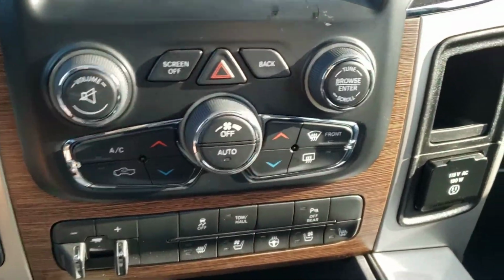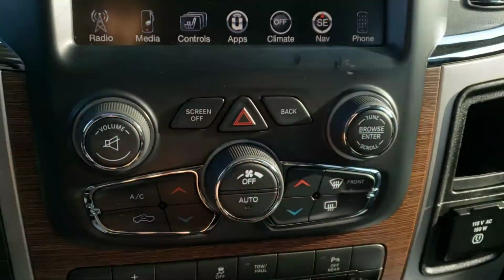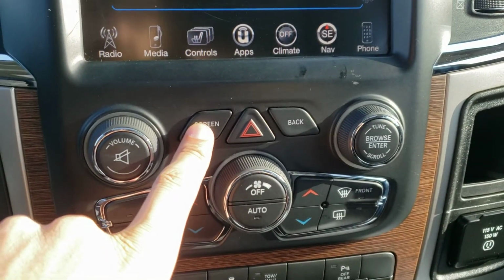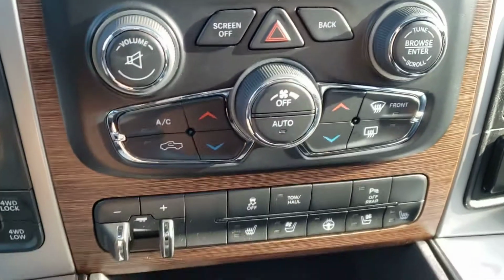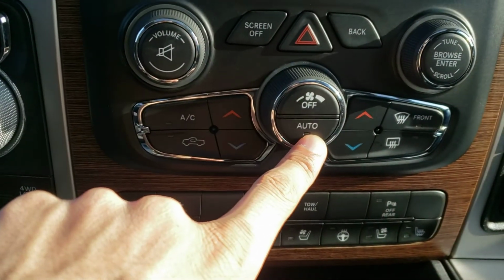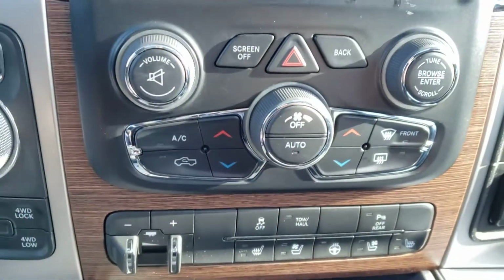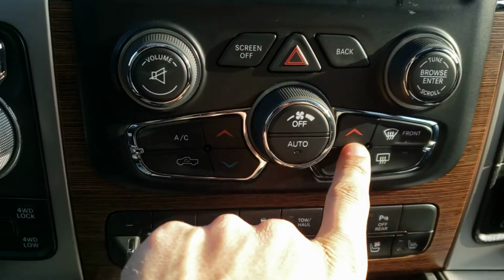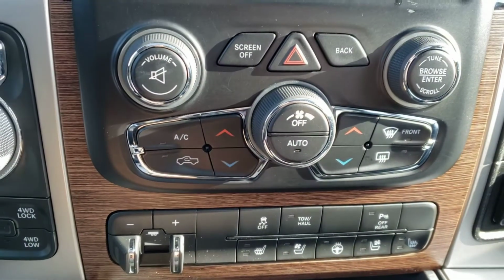Just below, we've got the controls for your audio system, as well as the hazard lights, and you've also got the screen off button there if you wanted to turn off your infotainment system. And below that, you've got the dual zone climate controls for the vehicle. It is automatic as well, so if you hit that auto button, it'll let the vehicle adjust the fan speed and heat for you to get it to your desired temperature. And of course, you can adjust the temperature independently for the driver and the passenger.